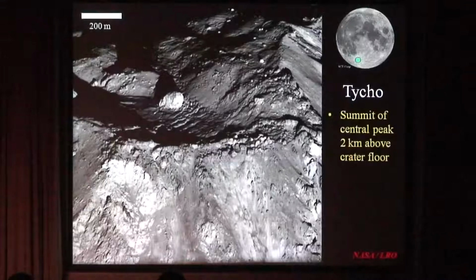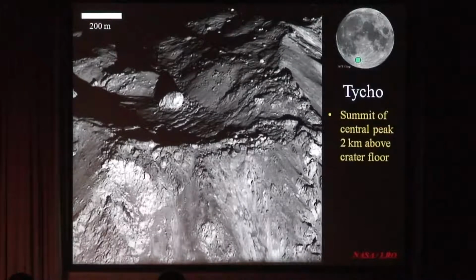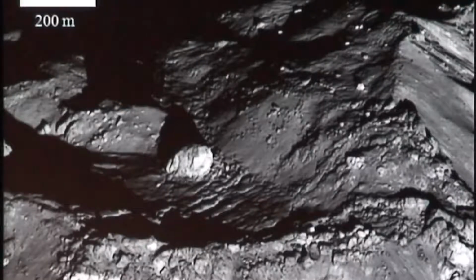Next one, please, Chris. But here is part of the central peak on Tycho crater. And it looks pretty rubbly. Note the scale bar up here. That's 200 meters. Notice also the 130-meter long boulder that's sitting on top of the peak at this location. We're at 2 kilometers above the crater floor here.